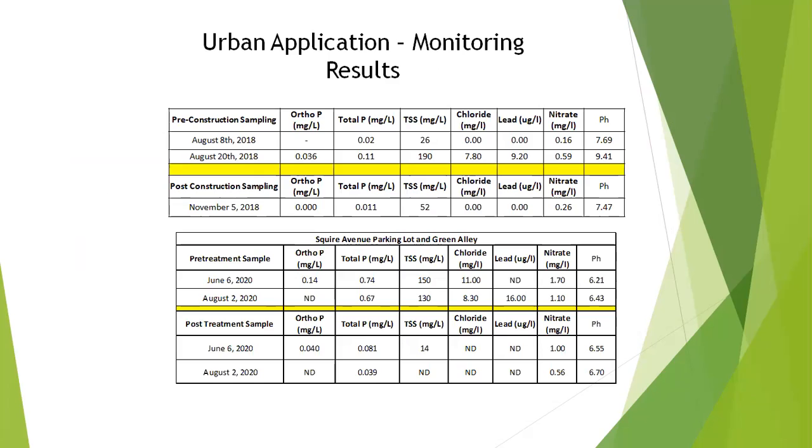So I just wanted to show you some of the monitoring results. If you look at the bottom graph, the top graph is a little difficult to understand because it was pre and post sampling back in 2018. The 2020 data is a little bit more cohesive in the sense that it was done on the same day, at the upstream and the downstream ends. And you can see that even after being in for 2.5 years, the orthophosphorus removal between the pre and post is about an 80% reduction. Total phosphorus reductions are even more.